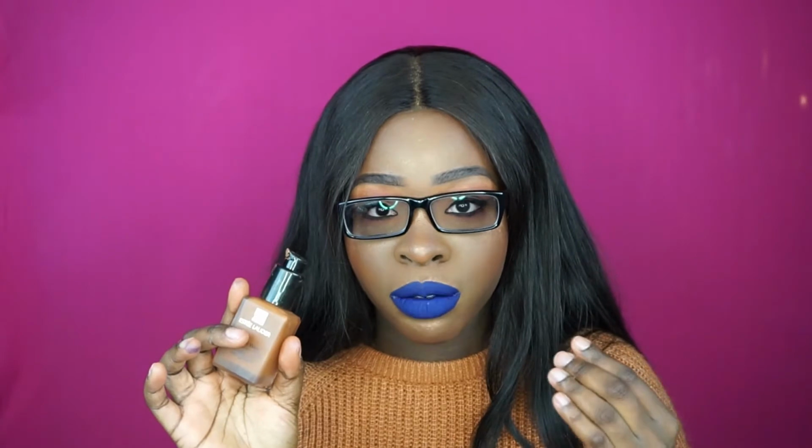I tend to use 1 to 1.5 pumps, sometimes 2 pumps, because I think at the second pump it tends to start getting kind of cakey on my face. So I like to use a beauty blender to apply this. It kind of takes away a little bit of the full coverageness of this foundation, and it makes it really even and beautiful and pretty, and it makes it sit better on the skin.